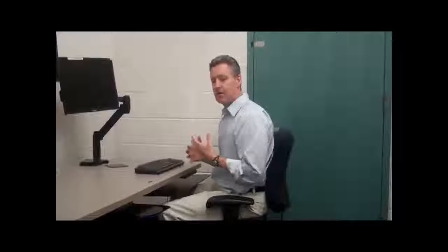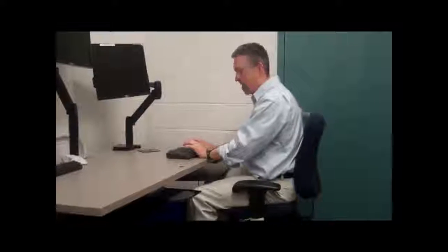So this is a typical desk. It's set at about 30 inches, and if you're tall enough to use the desk, that's great. But for most people, it's just a little bit high. So when you go to type, you're reaching up a little bit, you're reaching out, you're putting a lot of pressure on your wrists. So what we will recommend if the desk is too high is a keyboard tray.